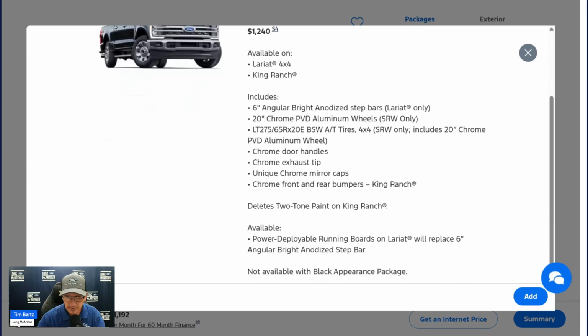So this package here is going to be pretty much the same as it was last year. So 6-inch angular bright anodized step bars for the Lariat only. 20-inch chrome wheel. That's the alloy wheel that's on the single rear wheels only, of course. It says includes 20-inch chrome wheel. The tires, I'm sorry, is the LT 275/65R20E black sidewall all-terrain tire for your single rear wheels. Your dualies will keep the same wheels that they have. The chrome door handles right there.